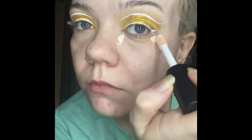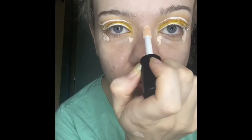Then I'm going right in with concealer. Today I'm using a different concealer than I normally would. I'm using the e.l.f. Camo Concealer in shade Fair Rose.